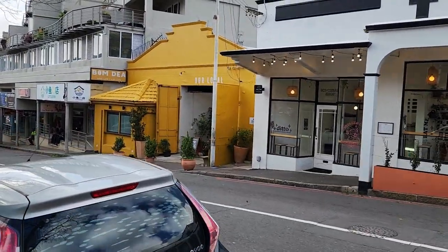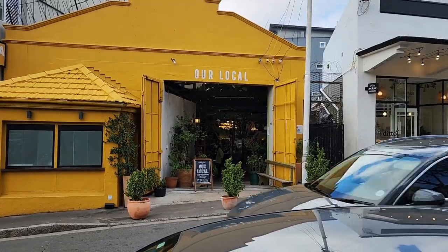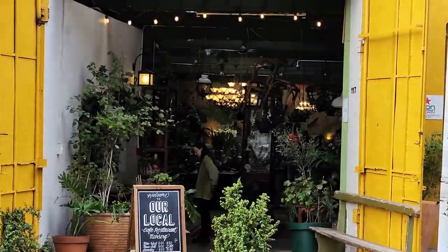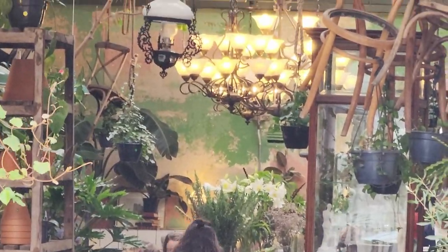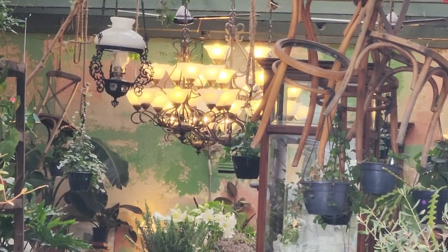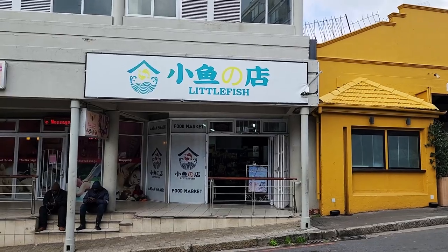I mean, it doesn't look so great at the moment, but when you actually look in, which we'll do in a moment. So this is our local. Very popular spot. And it's got beautiful flowers and things. Stunning. Let's come there someday. Definitely. This is Little Fish here.